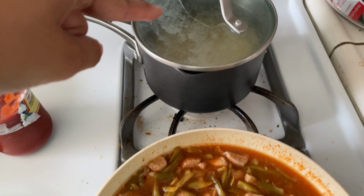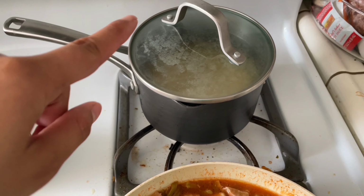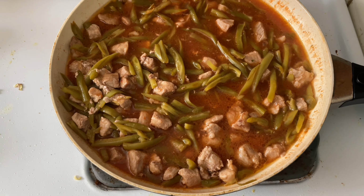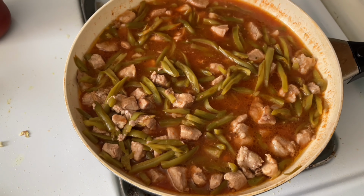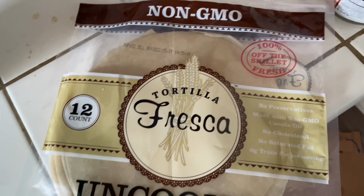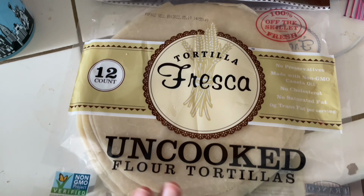So I started the rice, but I put some brown rice in it because I didn't have enough white, and I added a teaspoon of flour to this to maybe thicken it up. We'll see what happens. It is boiling a little bit. For Albertsons, definitely pick up these. These are so good.